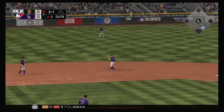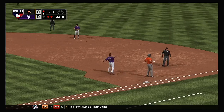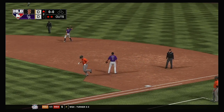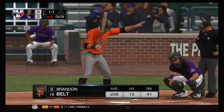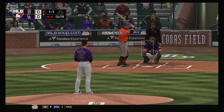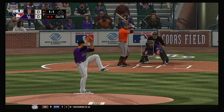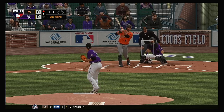Hit on the ground out to short. Story picks it up. On to first, and there are two down. So in now for San Francisco, Brandon Belt, and he's a guy looking to break out in a big way. Hasn't been getting the results he or his club have been hoping for.